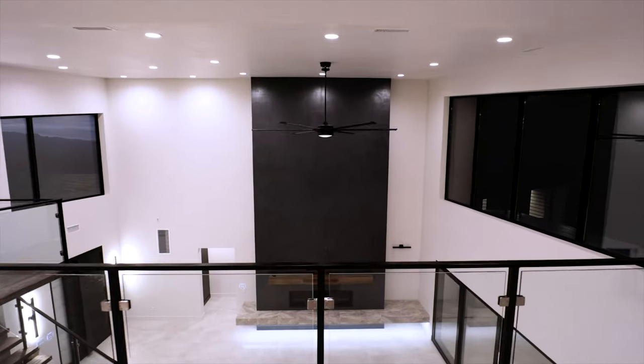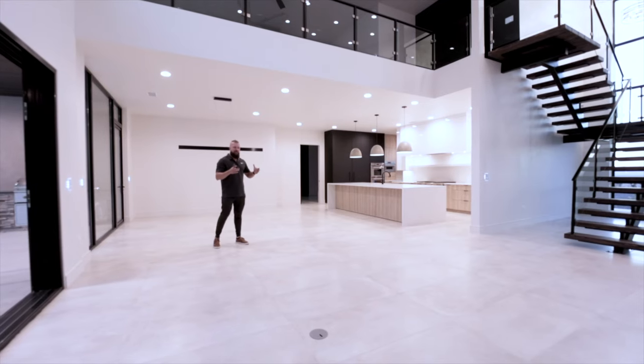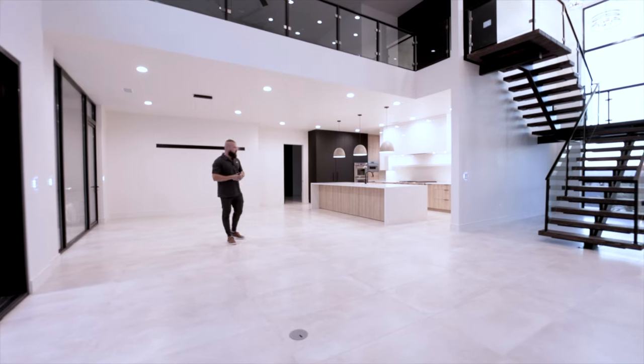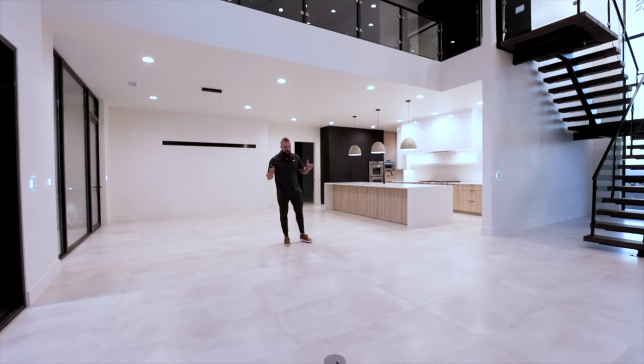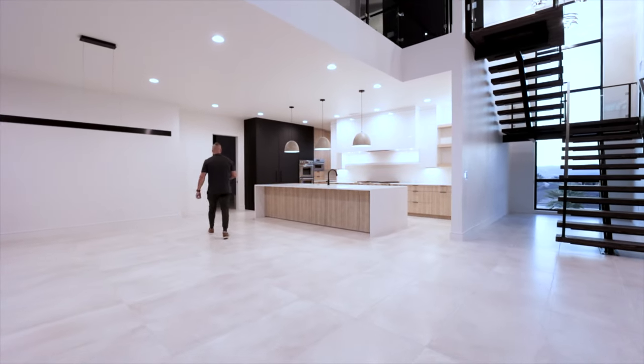And the loft area also opens to this general area, so you could imagine entertaining even large crowds of people in this space would make it very open, very sociable. And of course, if you plan on entertaining large groups of people, having a proper chef's kitchen is very important.